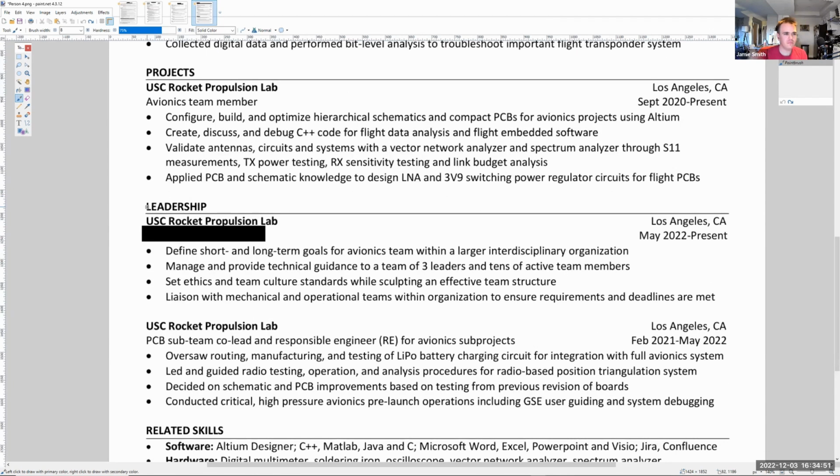USC Rocket Propulsion Lab. Configure, build, and optimize hierarchical schematics. That's good. Oh, wait. Hey, wait a minute. Configure, build, and optimize hierarchical schematics. Have you guys been sharing resume bullets? Whatever. But this is the same feedback I gave before, which is that I think it's easier to say designed schematics and built them into PCBs, just because it's a little hard to parse what exactly is meant here.